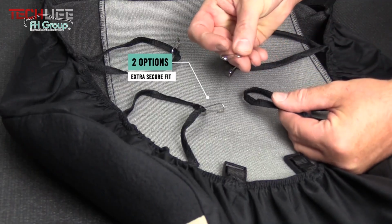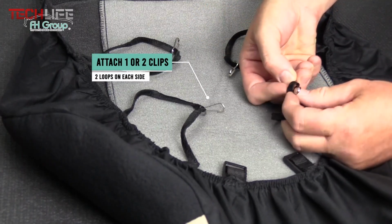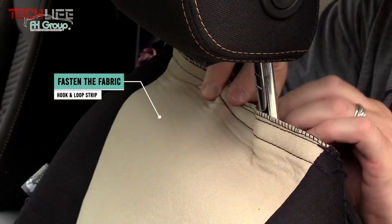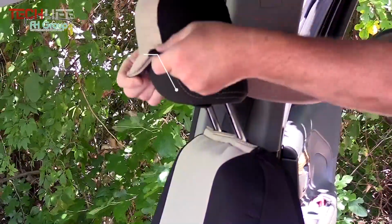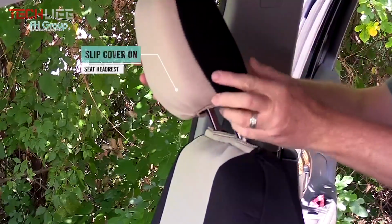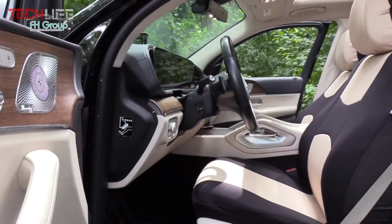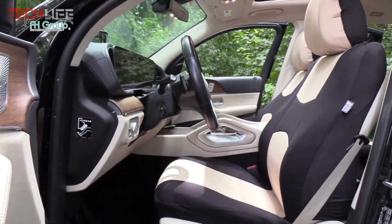One more smart detail, it also covers the back of the front seats, which is great if you have kids who like to kick that area. The full wraparound design helps keep every part of your seat protected from wear and tear. With its mix of style, protection, and easy setup, this FH Group cover is a top choice for anyone wanting reliable coverage without the hassle.